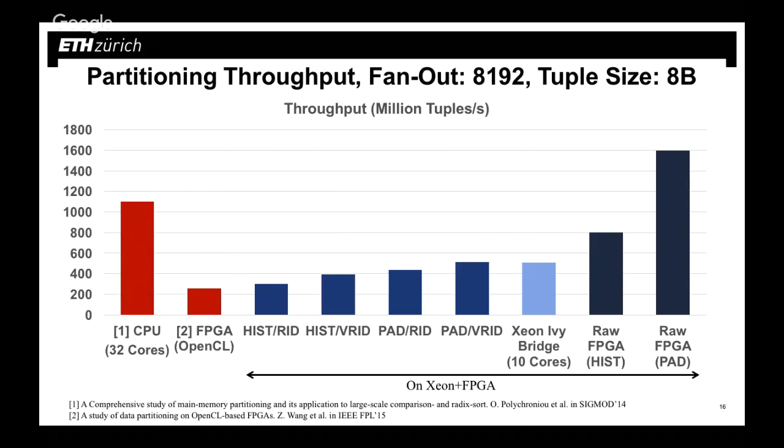So on the right-hand side, I'm showing you the internal processing rate of the circuit for the partitioner. And how we measured this is we have implemented a wrapper inside the FPGA that emulates QPI behavior, however with a bandwidth of 25 gigabytes per second. And as we can see, the internal processing throughput is much better, and if we have a platform with 25 gigabytes per second, we will achieve this throughput.